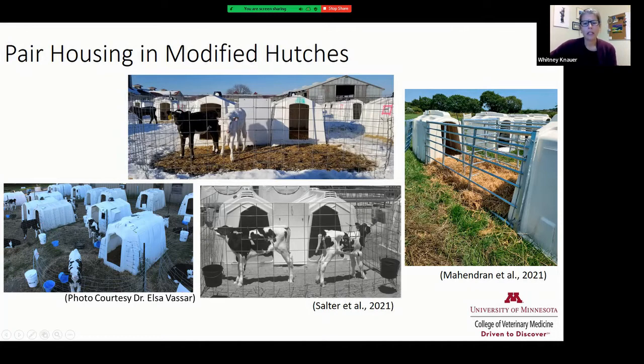This is from a study done at Wisconsin, which we'll talk about in a few slides, about cross-sucking, which is the thing lots of people have questions about when it comes to social housing of any kind. In this study, these are actually starter bottles, the Braden starter bottles, but these calves are being fed either in a milk bucket or with peach teats, the milk bars. Same idea here, we have a square outer area and two hutches put together.